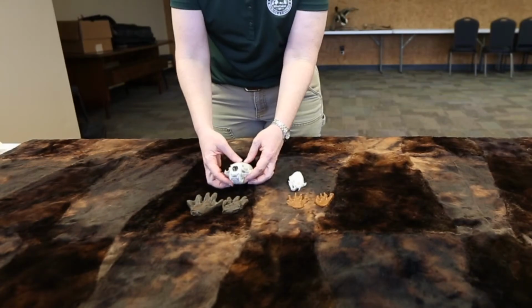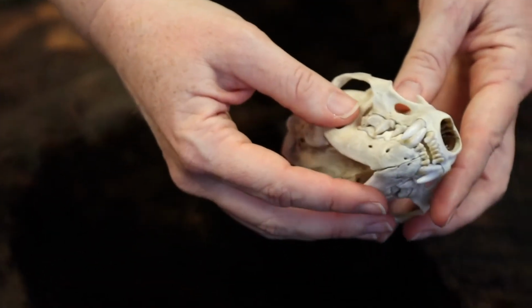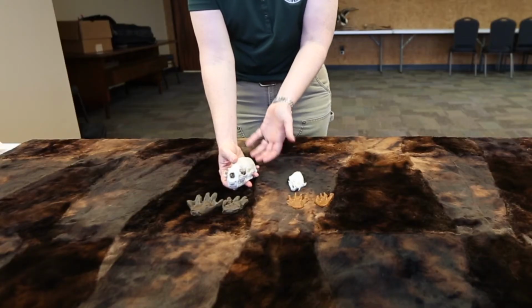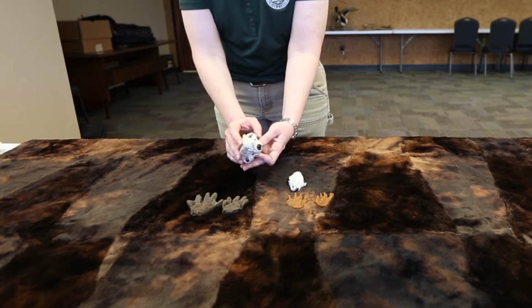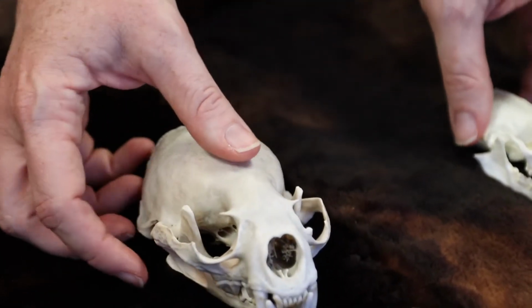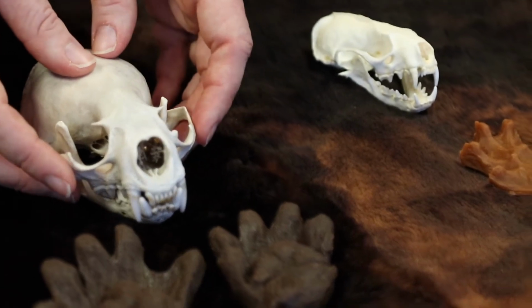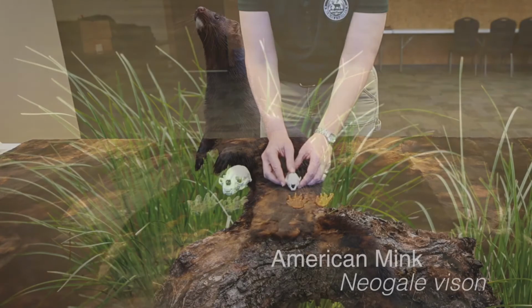Now we're moving into the order Carnivora. Even though these are all in the order Carnivora, some of these animals eat primarily meat, and some are more omnivorous, eating a variety of animal species as well as plant species. These two on the table are both piscivores, meaning that they eat primarily fish. The smaller one on the table is the American mink.